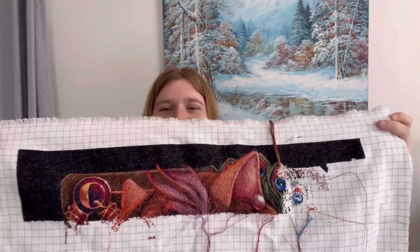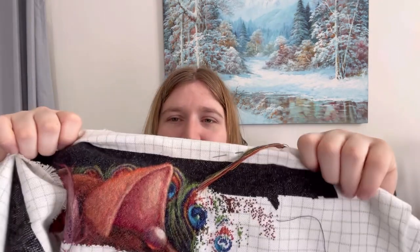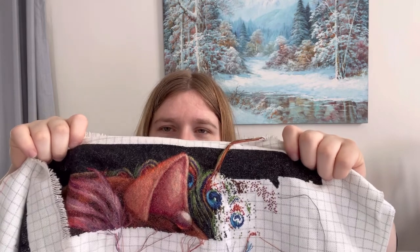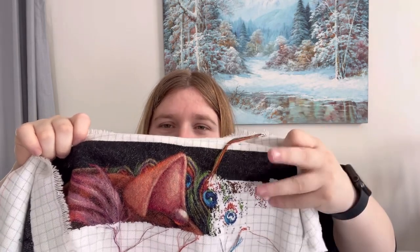You will see I've dealt with a lot of the parked threads from when I finished up the previous page, and you'll see that this peacock feather, the middle bit of it, is pretty much all filled in now. There's a few little holes in it, and then I'm just working on the side of it along with down here.